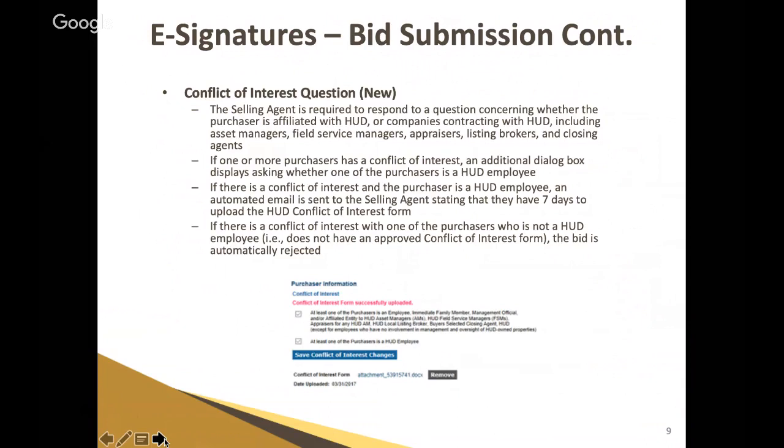If there is a conflict of interest and the purchaser is a HUD employee, an automated email is sent to the selling agent stating that they have 7 days to upload the HUD conflict of interest form. If there is a conflict of interest with one of the purchasers who is not a HUD employee or does not have an approved conflict of interest form, the bid is automatically rejected.